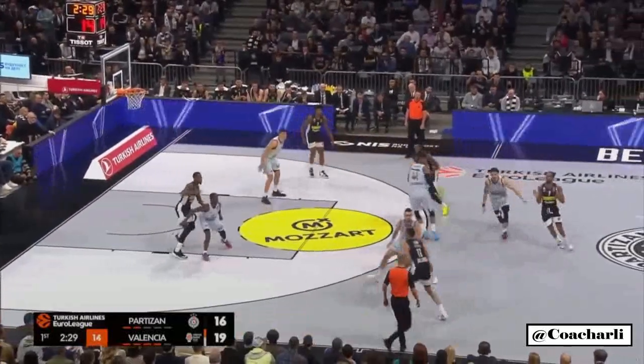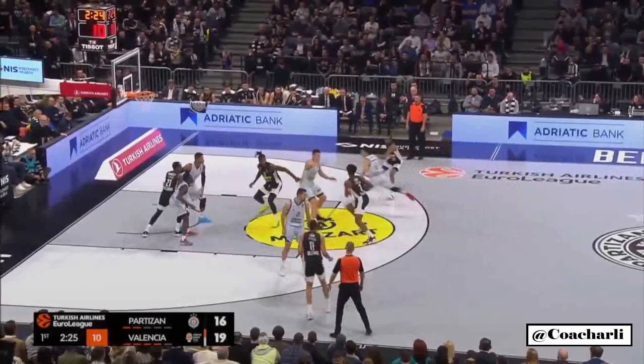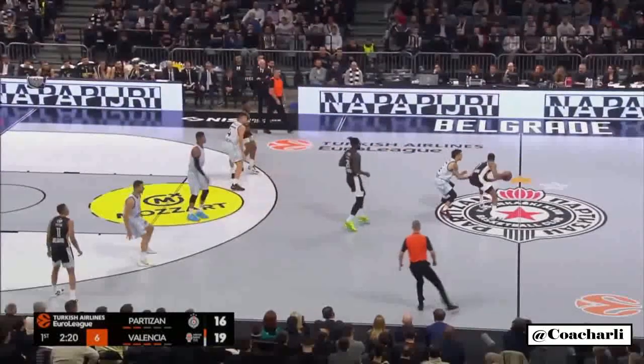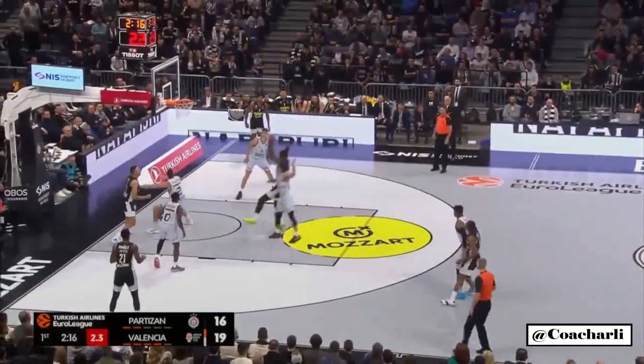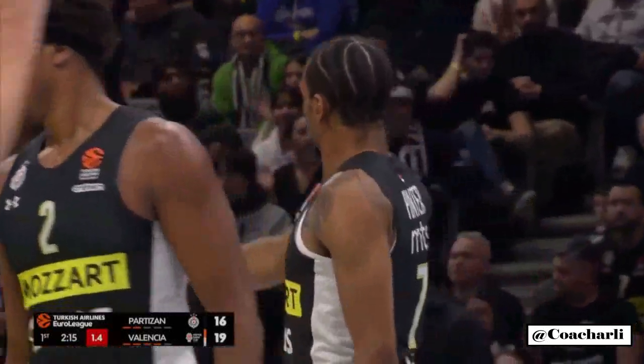There it is. You can see Nunnally in the low post. Harper fights in front, and Rivero has to come down into a help position. But Partizan can't profit from the mismatch. Great pass inside, and Matias Lesor with a finger roll finish. Great vision from Kevin Punter.